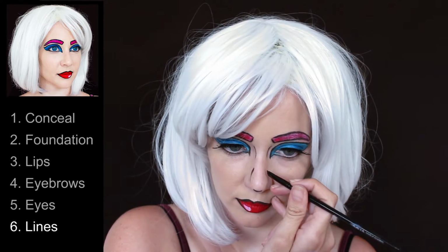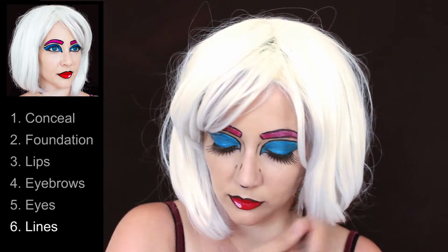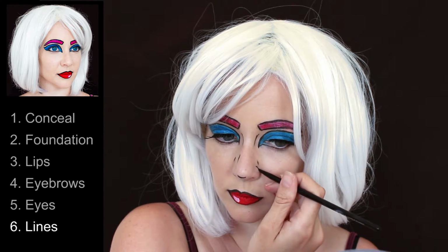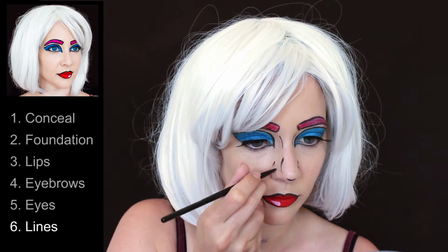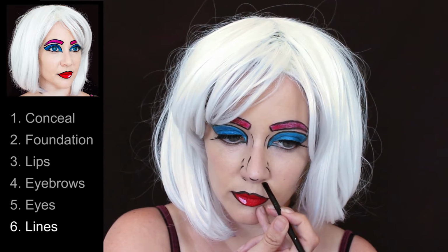On the nose, I'm trying to avoid using really long lines, so I'm just doing short lines on the edges of my nose between my eyes, a small line underneath the tip of my nose, and I'm outlining my nostrils as well. This looks more effective if you stick to kind of smallish, broken lines.